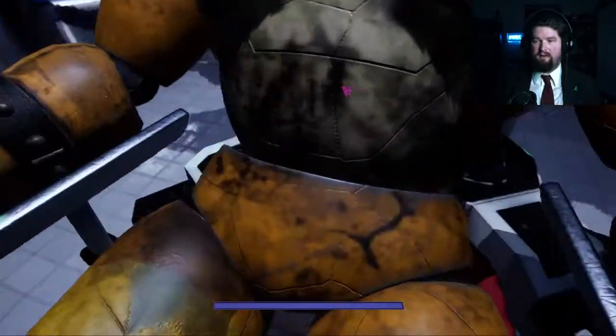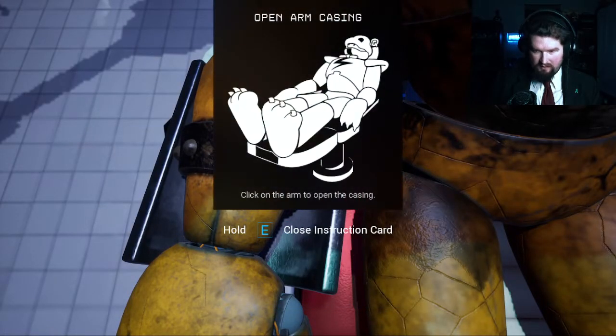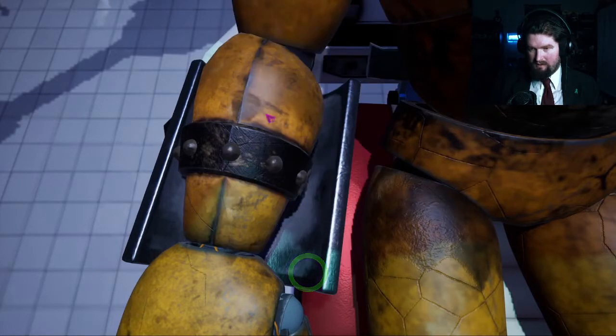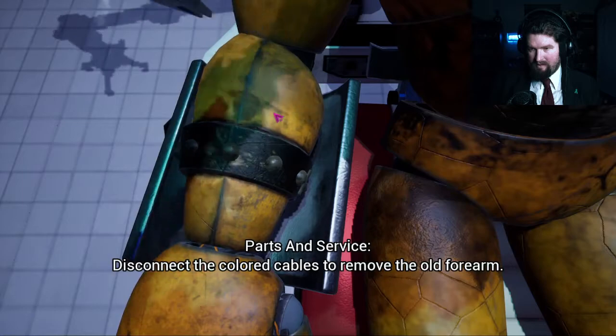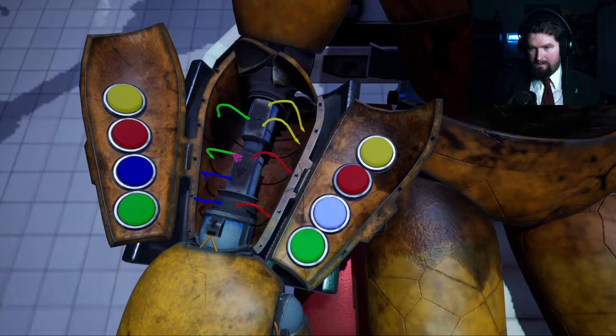Alright, here we go. Let's begin by opening the arm casing. Click on the arm to open the casing. Alright. Disconnect the colored cables to remove the old forearm. It is important that you match the pattern correctly. All right.